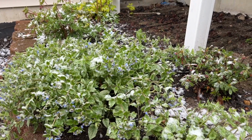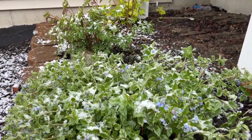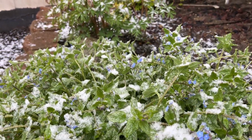So we'll just take a couple of looks and show you things that are trying to enjoy the snow as much as we are. So let's take a quick walk through the garden and show you a few things that are trying to bloom right now. Here we have the Brunnera Jack Frost. It's one of the early blooming perennials here in my garden. And you can see it has these beautiful little periwinkle blue blooms, lightly dusted in a nice snowfall.